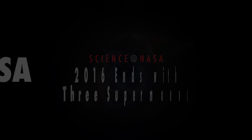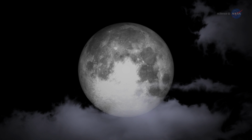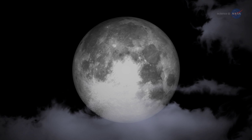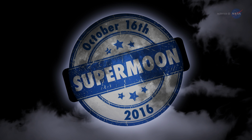2016 ends with three supermoons, presented by Science at NASA. Step outside on October 16 and take a look at the moon. Not only will the moon be full, but on that day, the moon will be at its closest point to our planet as it orbits Earth.